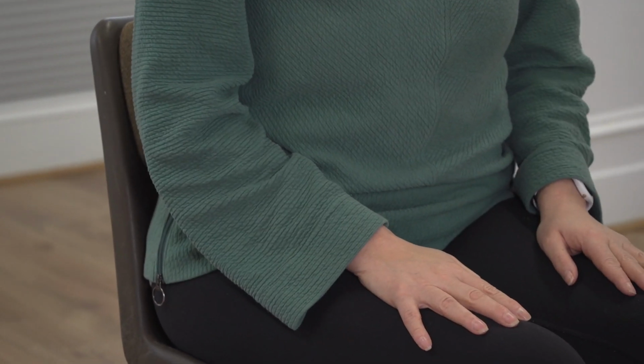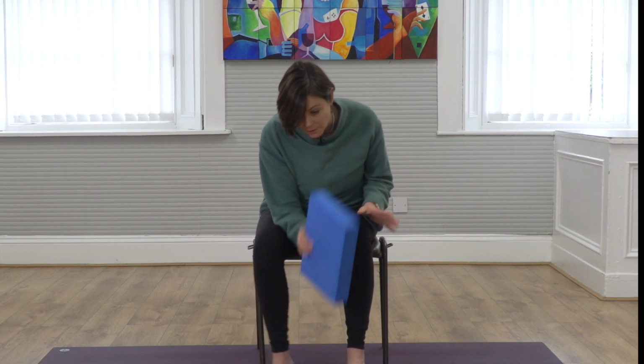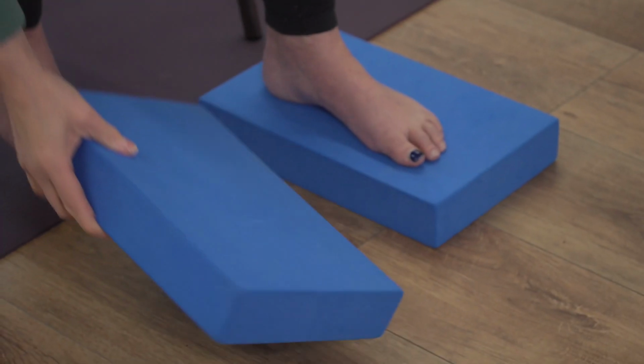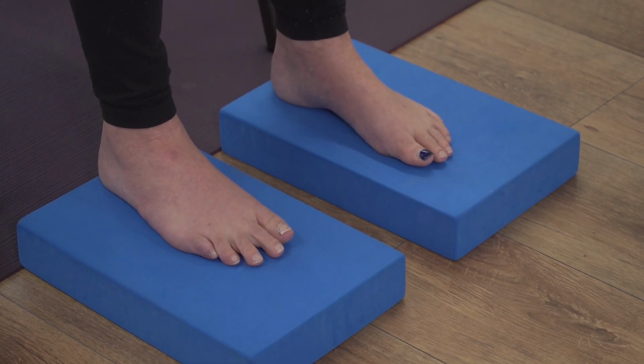We want a seat, perhaps, that we can sit up well in. We don't want to be relying on the chair to support us. We want to support ourselves here. So possibly coming towards the front of the chair, depending on what your chair's like today. I've got a couple of yoga blocks under my feet. Now, it doesn't have to be yoga blocks. Sturdy books would be absolutely excellent here, but so that you can make contact with both feet on the floor again.